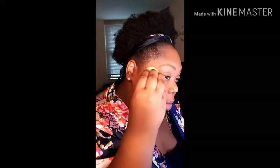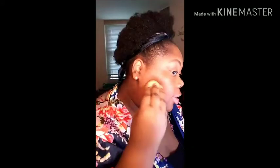Then after that, I just used my sponge and I just kind of pat all over. I guess it's supposed to blend it, get under that neck. That's what I want to know how to do, contouring. I don't know how to do all that good stuff. But yeah, I want to learn though, because I want to perfect my looks. I'm trying to perfect the baby.